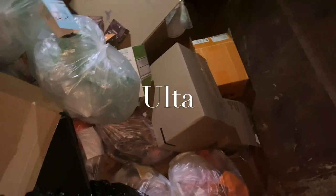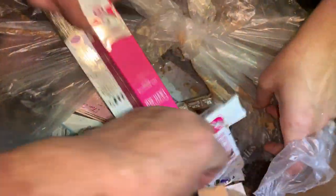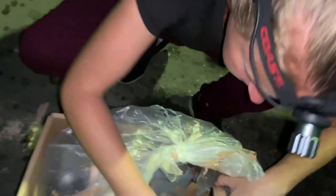A lot of cardboard. Well, she found something. So now we're at Ulta. Oh, we got a bag down there. Let's see. Is it hair products? That's silver conditioner. And then nothing at the tape. Foundation, cool. There's some hair products, the hair appliances in here.